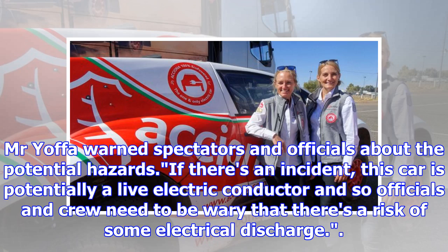Mr. Yoffa warned spectators and officials about the potential hazards. If there's an incident, this car is potentially a live electric conductor, and so officials and crew need to be wary that there's a risk of some electrical discharge.